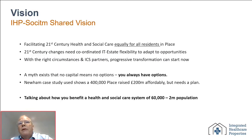And the first place to start is what our vision is, what we're trying to achieve as two organizations. Effectively, we're trying to establish 21st century health and social care facilities, which are equally available to all residents within a place setting, whether that be 200,000, 400,000 or larger ICSs. And we're looking at where the IT and estates can take some of the opportunities which are there, which are coordinated. And the key thing which has been driven out of this presentation, as you'll see it go through, is all about flexibility. How can it adjust to some of the changes which are happening now or some of the changes which will happen in the future?